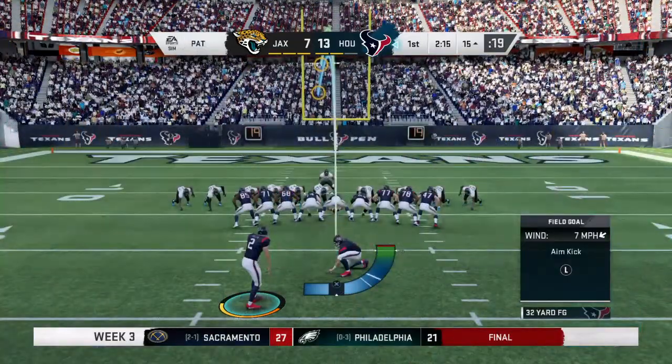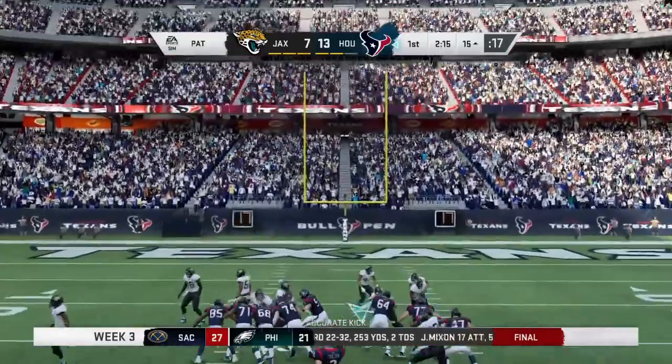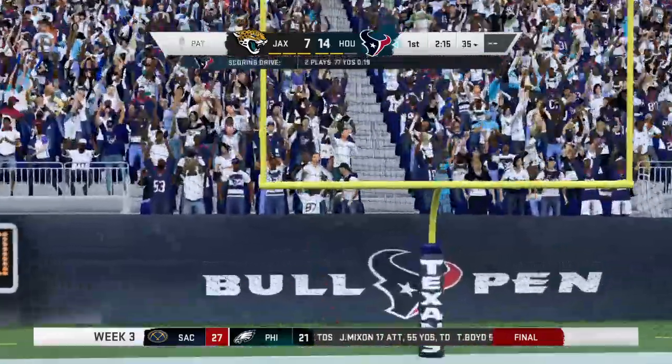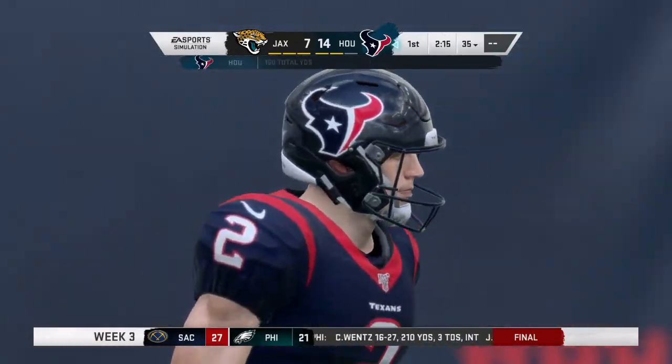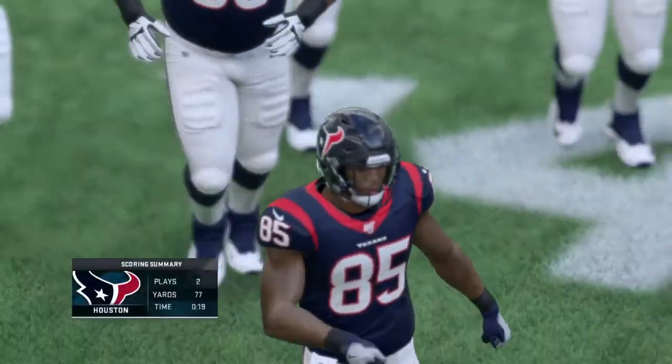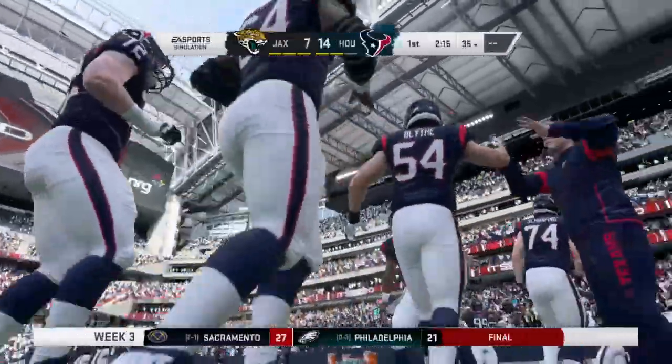Carlson on for the PAT. And he's got it. It's now a 14-7 ball game. The long touchdown pass gets him 6 on a very, very tidy 2-play drive that time.